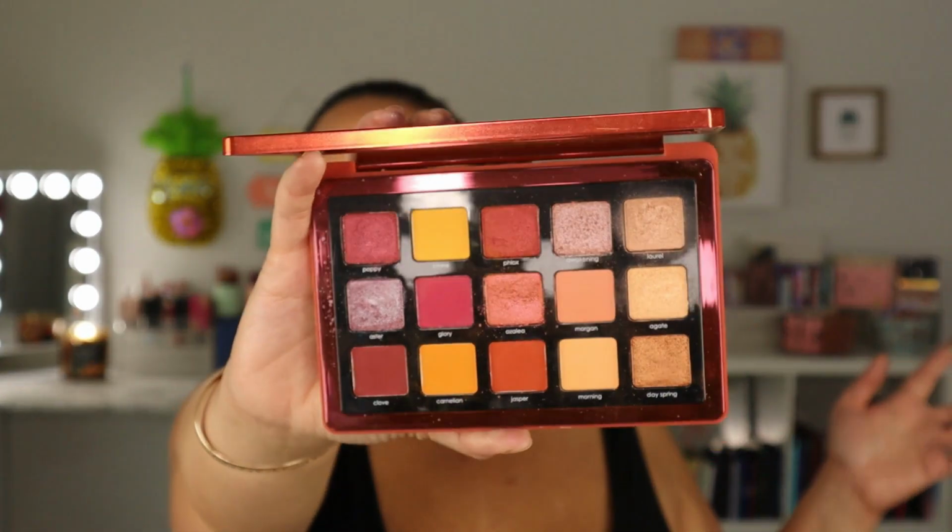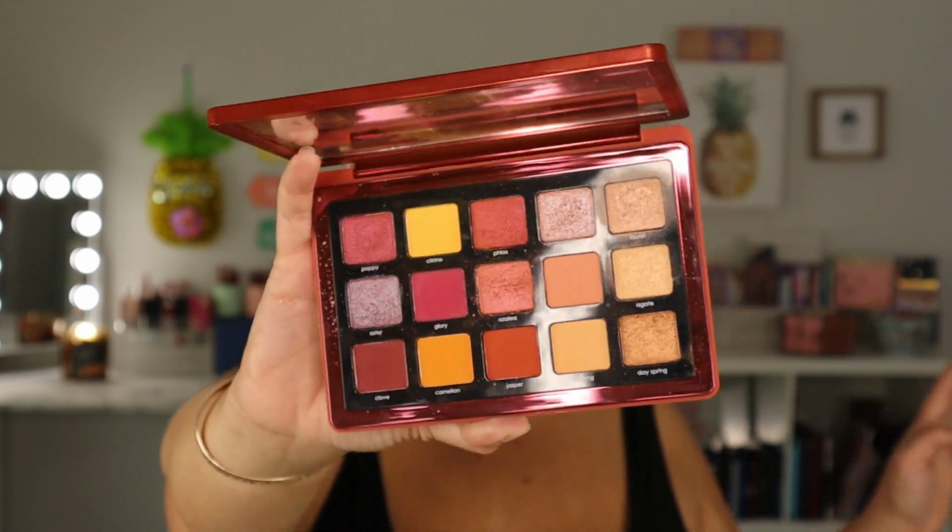Then going on to this one from Natasha Denona. This is the Sunrise palette, and to be honest, this is not my perfect color story. I like cool tones. I like blues, purples, greens. That is my jam, and I'm not really into the more sunsetty eyes. These are more like red berry shades with some mustard shades in here, and I do think this is pretty. I think the formula is really nice in here, but I don't use it enough, and this is a pricey palette. It was like $65, and I don't think I've touched it that much.